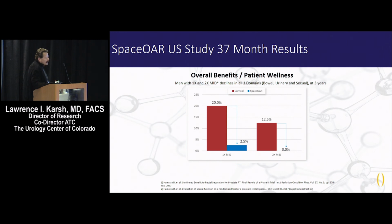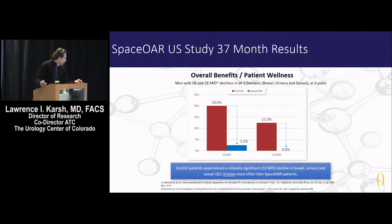And the overall benefits: patients in the control arm had worse quality of life issues for bowel, urinary, and sexual dysfunction than the patients with SpaceOAR. So it was a pretty dramatic difference in the quality of life measurements. The control patients experienced a significantly higher amount of this MID, which really translates into worse complications when it came to rectal, bowel, and urinary function.